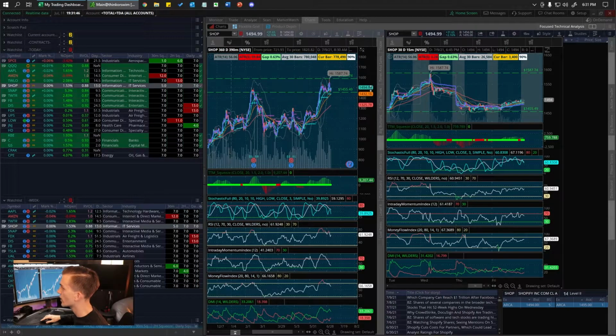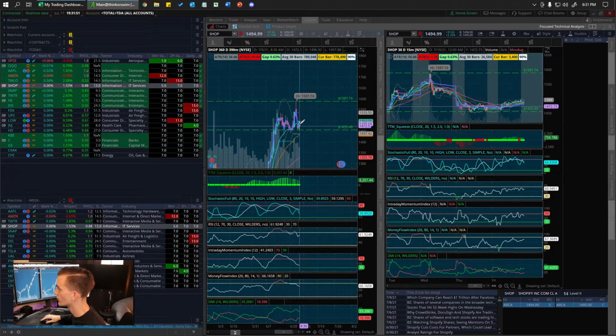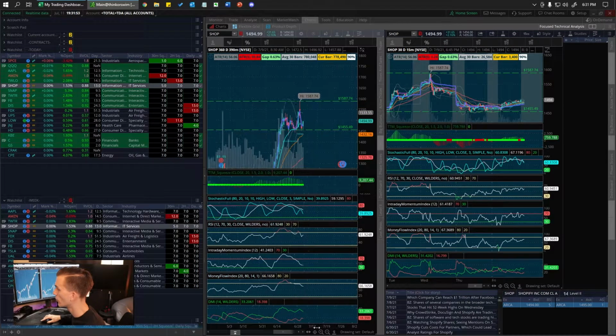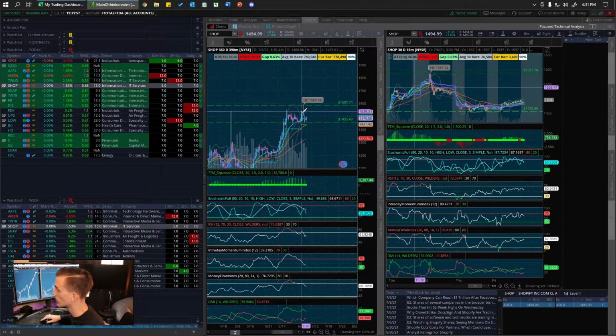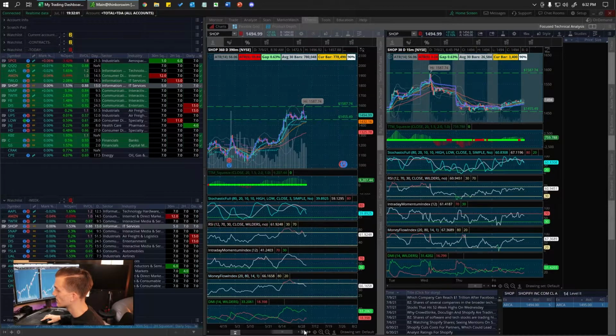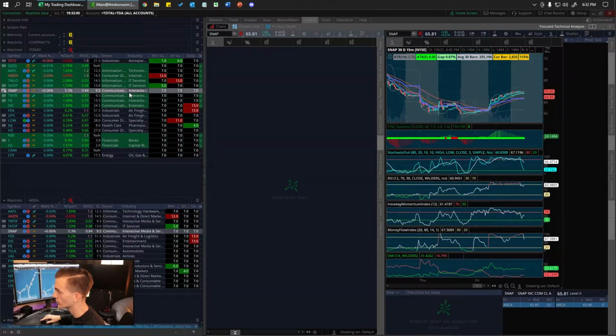After that, we have SHOP, and that's kind of the same story. We do have a flagging formation forming. We have a rejection of the highs. The new all-time high got sold off. I could see this continuing past that new all-time high that it set and making a nice move this week. So definitely keeping that on my watch list.